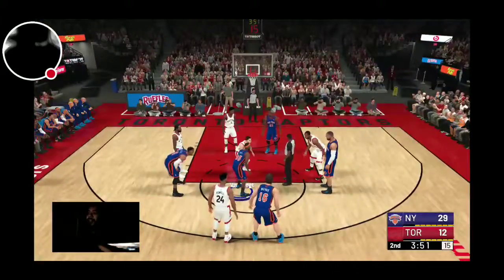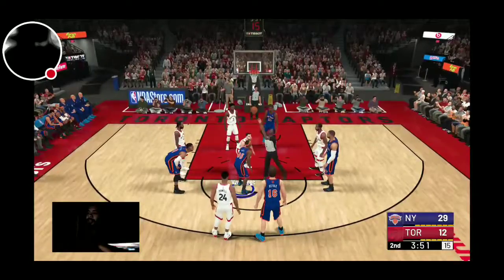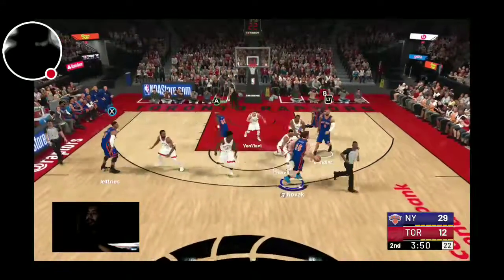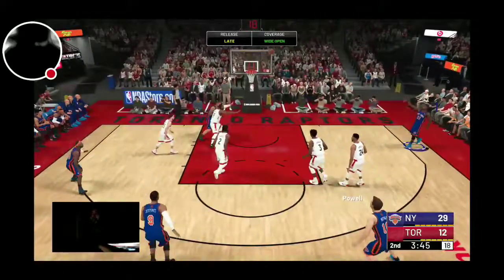Oh my God, we suck. And Toronto has possession. Who? On the wing, Shumpert. Here's the three. And it's Toronto with the rebound.